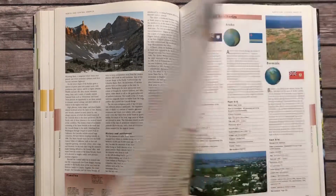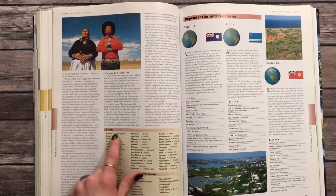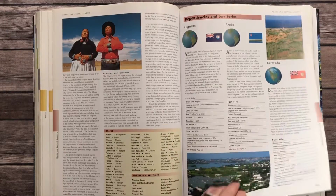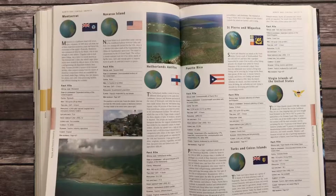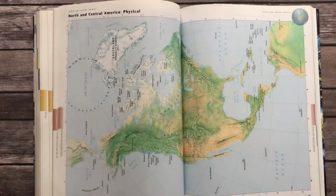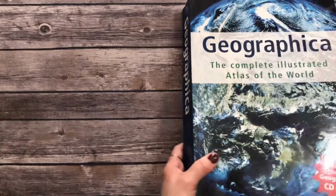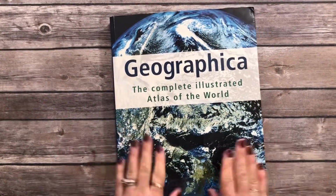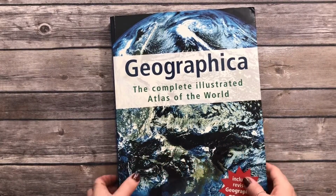The timeline from the past. They have the states and the state capitals here, the different territories. I just thought that this would be a cool little thing to have in our schoolroom. Are we gonna use it very often? Probably not, but it's here and it's cool. So, but you guys, that's basically it.